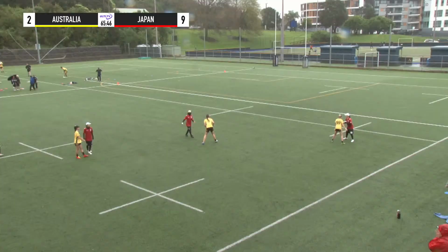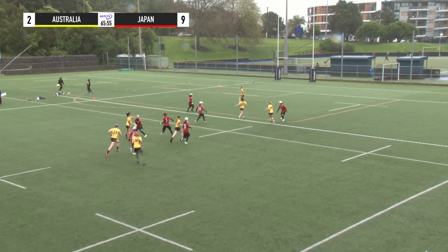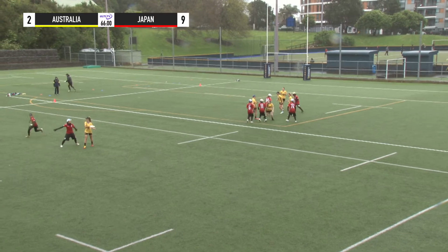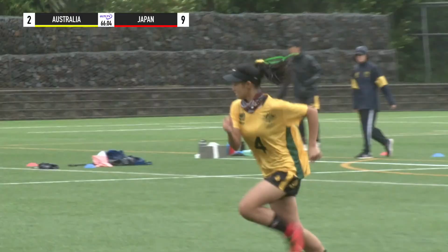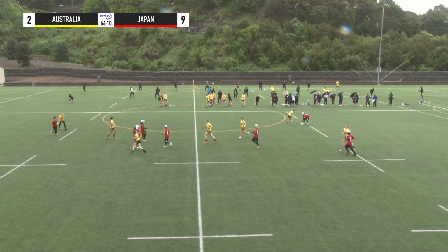Sawayama again, marked by Wongrichu. Able to get the crossfield, the pressure from Boxer is enough. Just there, Kawaguchi not able to pull that disc down. Ha in the red zone. Just a bit of miscommunication, goes over the head of Rosenthal. We see Goto streaking deep, looking to develop something in the downfield space.